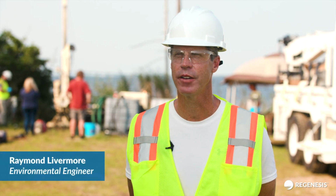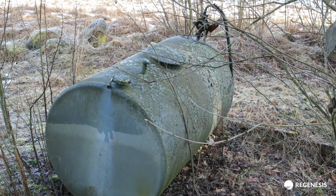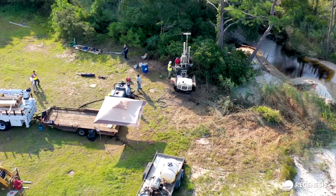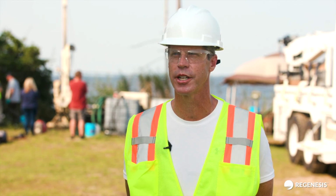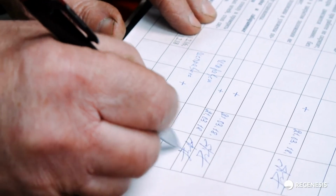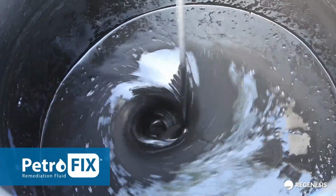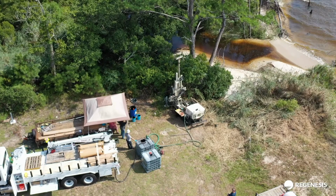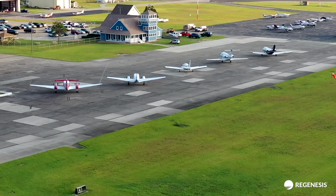This site was a naval auxiliary air station in the World War II era. There were aboveground storage tanks at this site that were used for the Department of Defense at that time frame. This project here, we are addressing groundwater contamination due to petroleum hydrocarbons that were associated with the underground storage tanks. After a thorough evaluation of viable remedies, the project team selected an in situ injection of PetroFix Remediation Fluid, an enhanced attenuation approach considered as the most viable, cost-effective means to achieve site closure in a reasonable time frame.